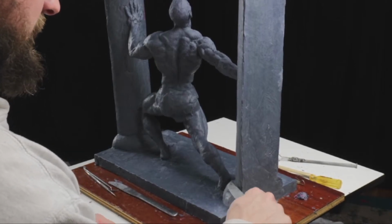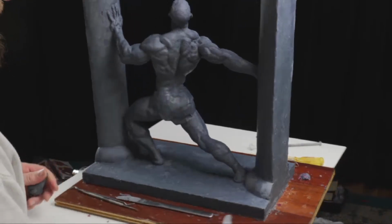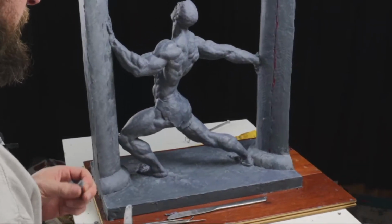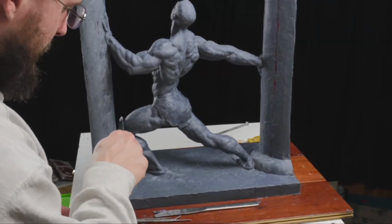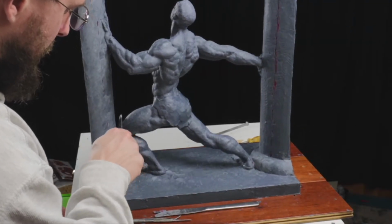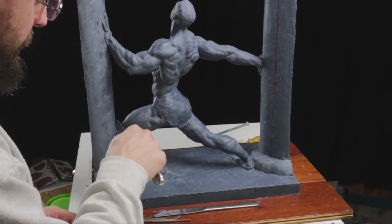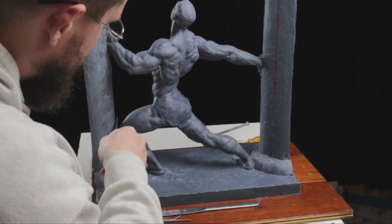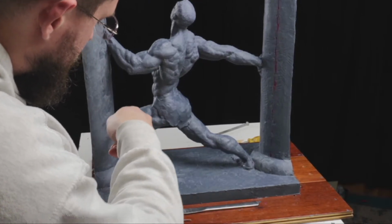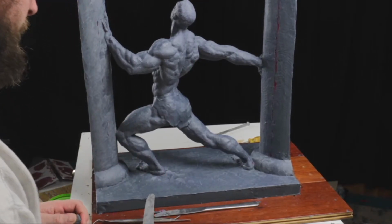I'd like to do more of these, and I have some extra material, so maybe I'll even cast it in plaster myself, and then resin or something. Not this sculpture, but different sculptures. Maybe I'll melt out the wax and cast it in resin or something like that.